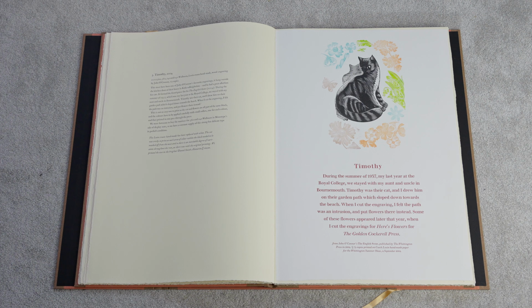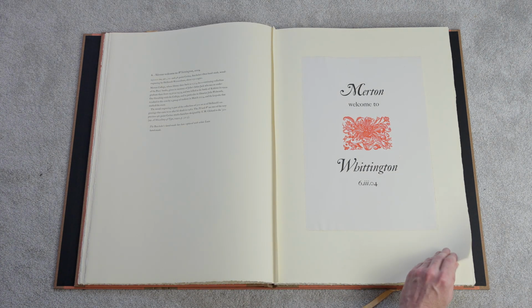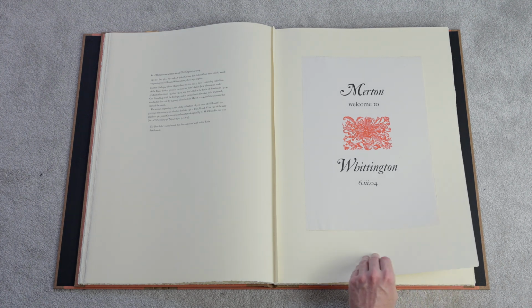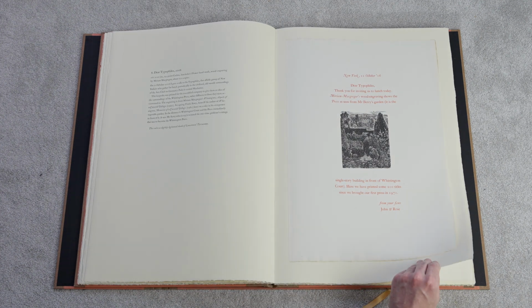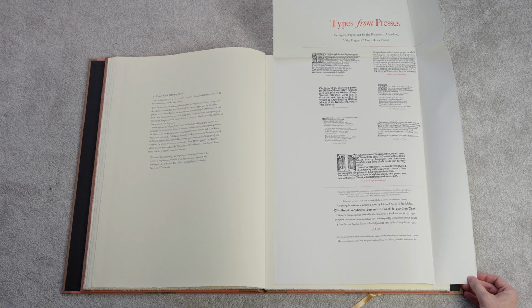This is an engraving that we saw a few weeks ago when I reviewed The English Scene by John O'Connor. Some of the posters, or one might call them broadsides, are much simpler than the more elaborate ones. Here's another nice example of Miriam McGregor's engraving work. This poster is types from presses which served as the frontispiece for Whittington's edition, Pages from Presses 1. And it's quite nice to have that reproduced here, showing examples of the different types that were used by some of the founders of the private press movement.